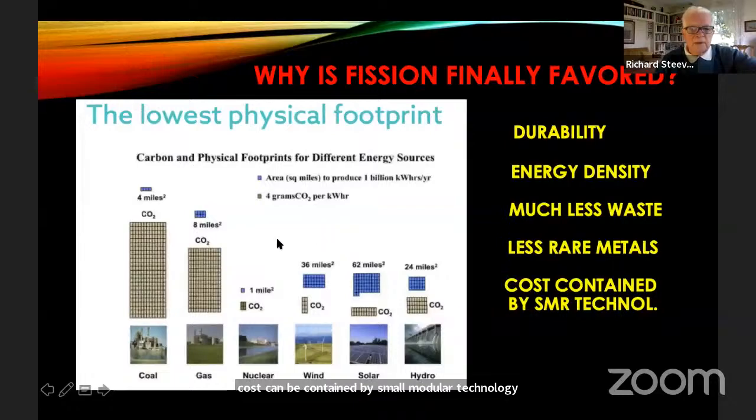I rather like this image called the lowest physical footprint, and it compares coal and gas, where the blue here is shown by the area required to produce 1 billion kilowatt hours per year, and 4 to 8 miles here for gas, whereas 1 mile square for nuclear. And then you look at this yellowish box, 4 grams of CO2 per kilowatt hour, huge amounts of CO2, a tiny amount here, presumably relating not to the emission of operation, but of construction. You're going to emit some CO2 when you're pouring the concrete.